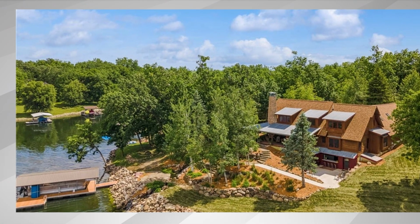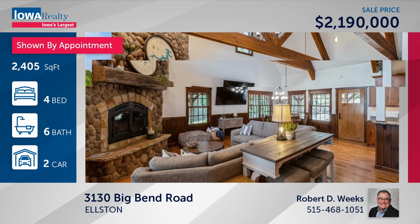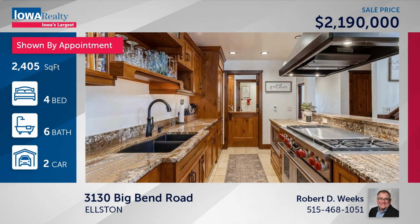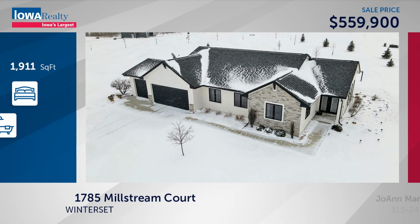Well, it's time for lake living. This is Sun Valley Lake, 75 minutes south of Des Moines. Your own private floating dock, geothermal system, 4-season room, exquisite primary bedroom, and a price tag of $2,190,000 on the lake. Joanne Manning in Winterset with open house 1 to 3 today.